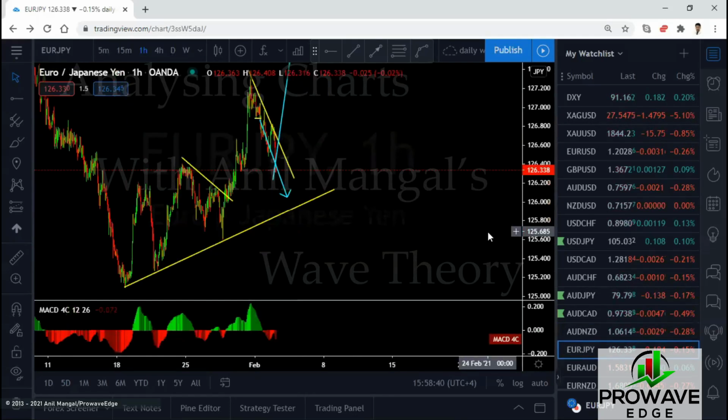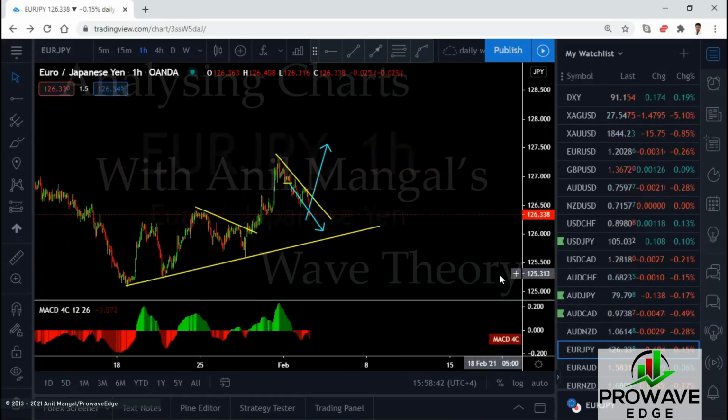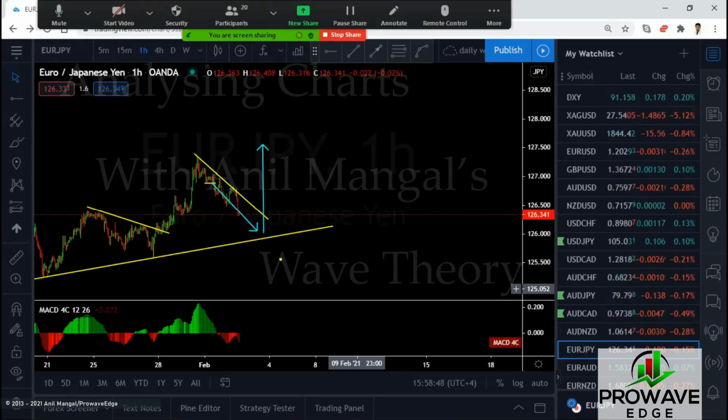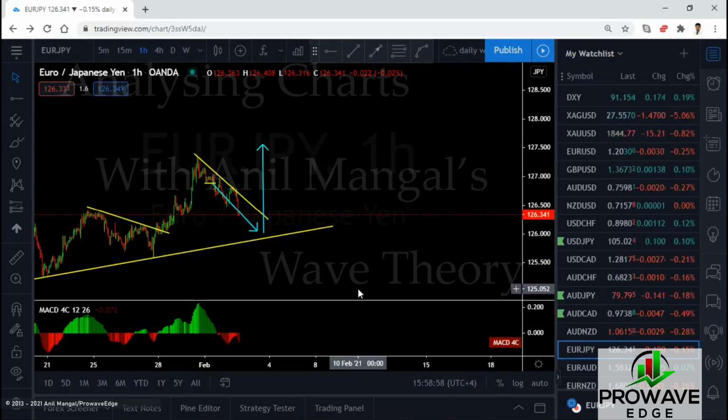Euro yen. We were in the sell. It didn't go well. It pulled back. We took it out for break even. It's going down now. We're still looking for the buy, but now we might get this buy when it comes. So we're no longer looking for the sell. Sorry, we're looking for the buy. So if this, we're looking for that trade up. This sell is no longer such a good trade.